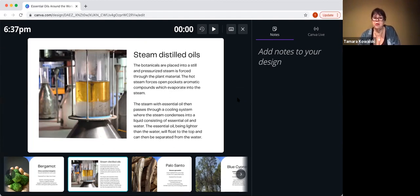So usually what happens is that lovely oil at the top is sectioned off and it is bottled up. And then that water that's left over, sometimes they sell that as floral water. Well, not in a citrus sense, but they do. Some companies end up using that leftover water, as it still has a scent to it, just not as lovely.